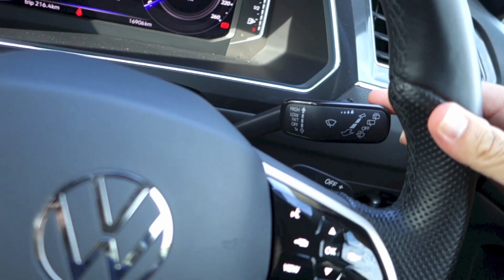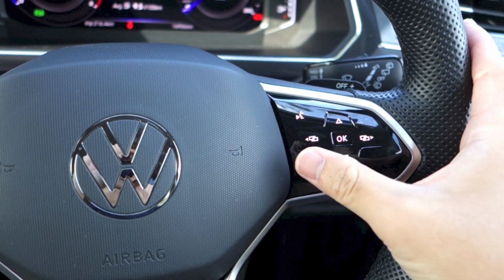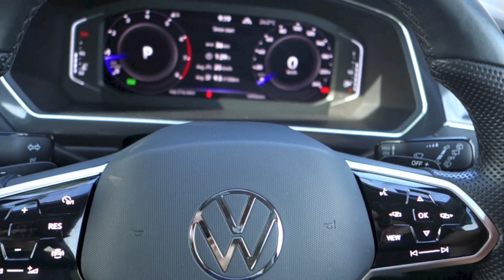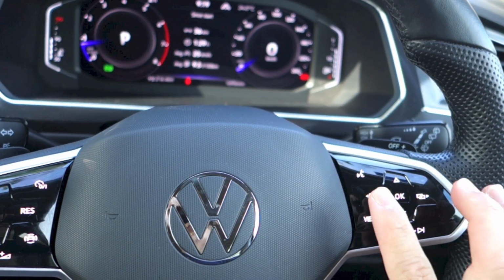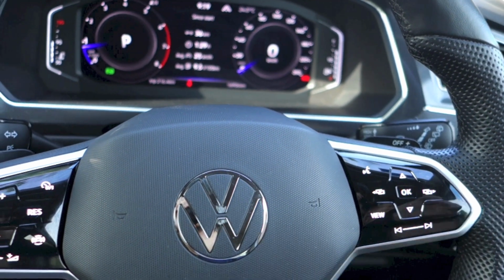Wiper controls. Right here you have your multi-information display controls. View changes the view of the instrument cluster. Up and down goes between the different sub-menus. Left and right goes between the different main menus. And hit OK to select.